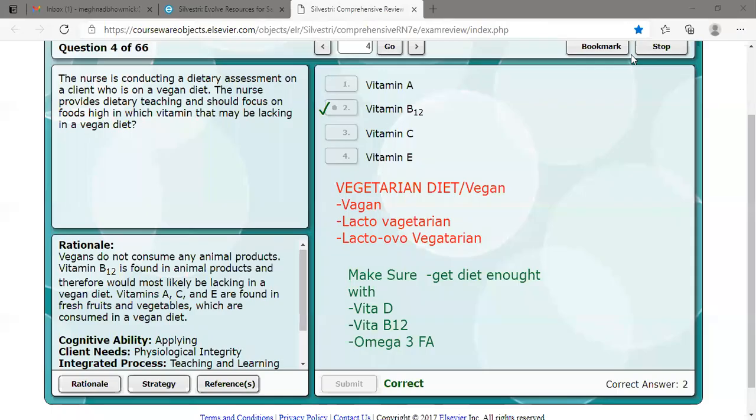So when we deal with the patient who are vegetarian, it is important to educate them. But before we go for the education, we have to know the vegetarian diet has three categories. Some of the vegetarian is absolutely vegetarian, right? Or we call vegan. So usually vegan do not intake any animal product, no meat, no dairy product, no eggs at all.